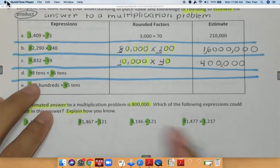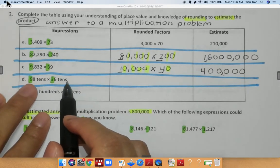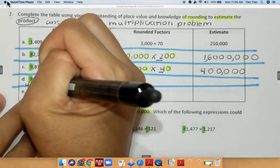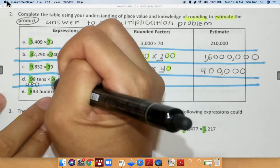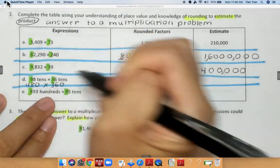Next, I have 98 tens times 36 tens. Remember, 98 tens, what does that mean? That means that you have 980. And what does 36 tens mean? It means that your number is 360. So those are the numbers that you're multiplying.